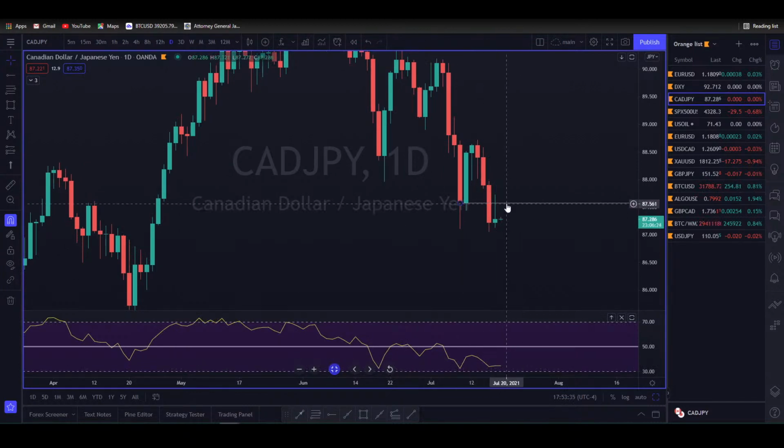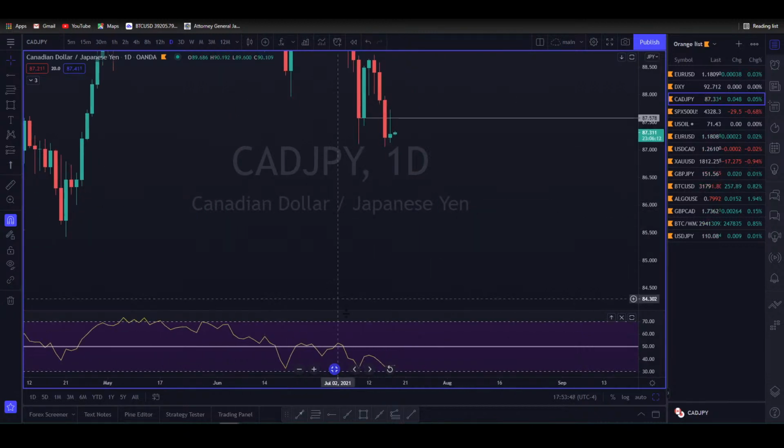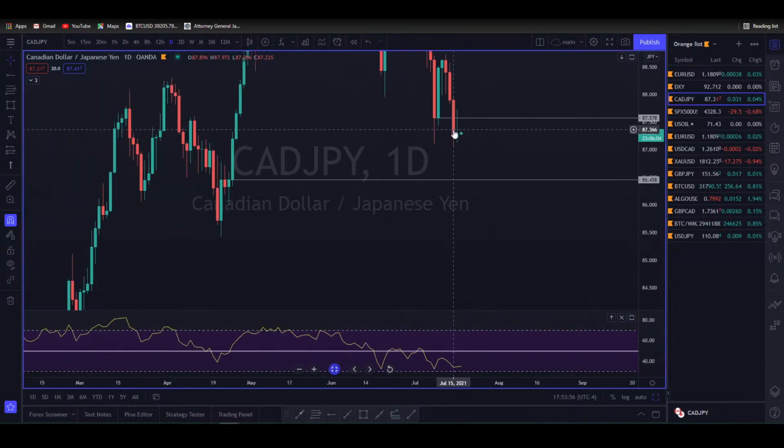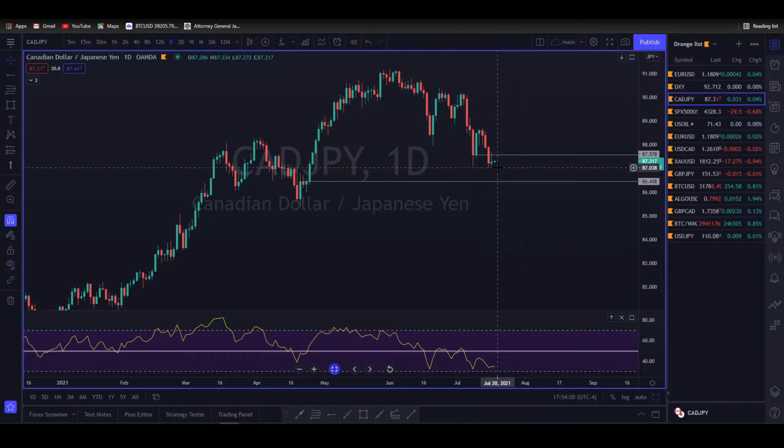Maybe you're not looking for any near-term shorts. Maybe give it a couple days and see what happens. If it cannot get a daily closure back above that level, then take the short. Because you do have a bearish target all the way down here, 86,458. So yeah, when you get the next leg of price down there, we'll see.